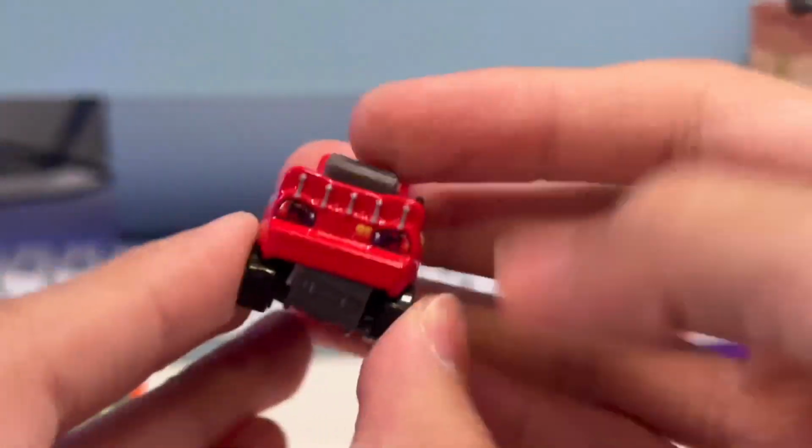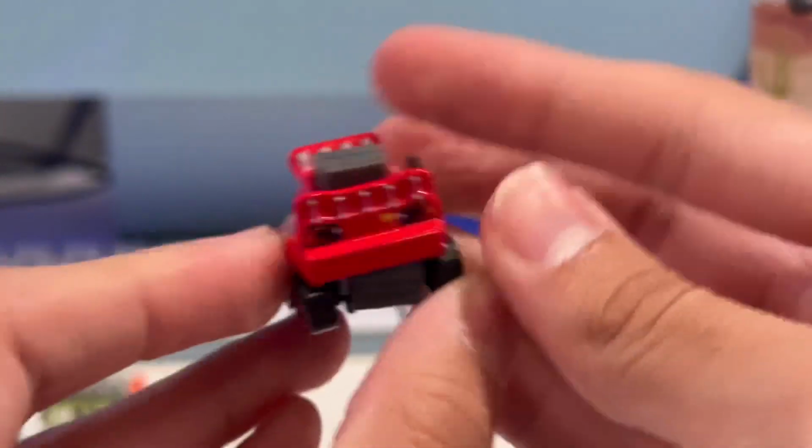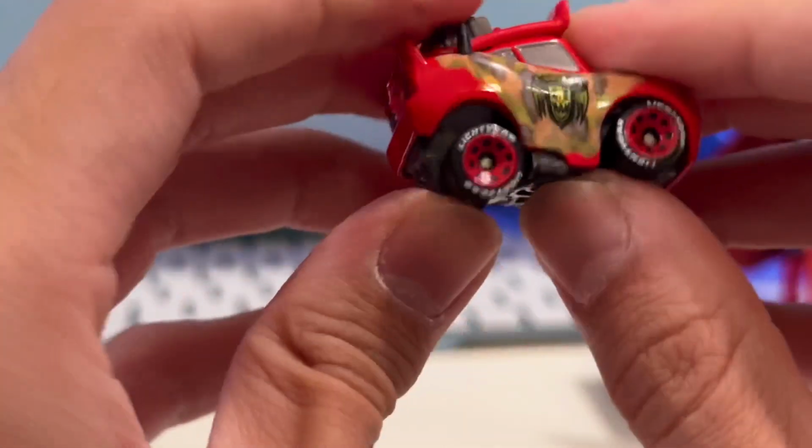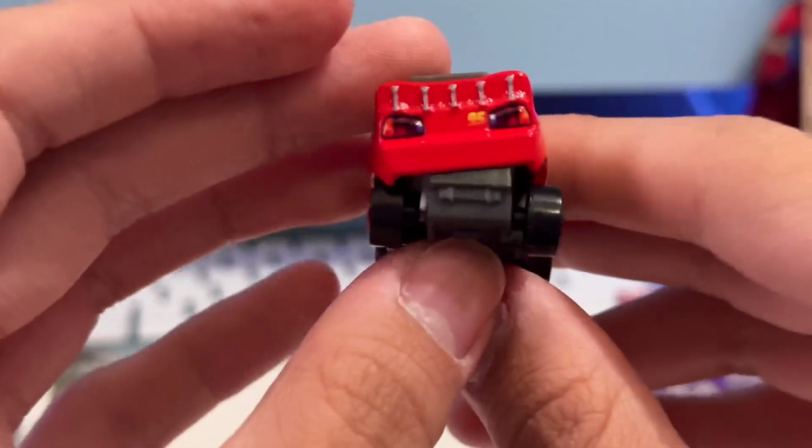Do I have an error? Why is he like that on his side? Yeah, he's on his side. I don't think he's spun down correctly. That's a quality control issue for sure, but I'm pretty sure this is an error.